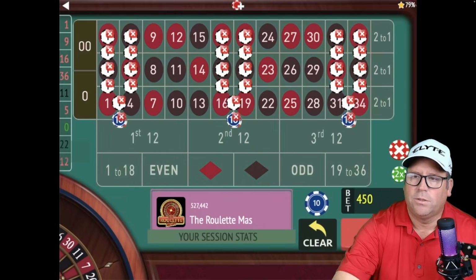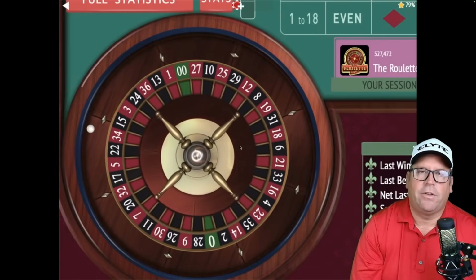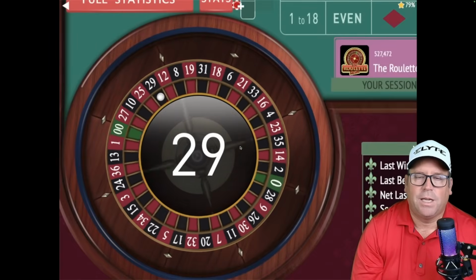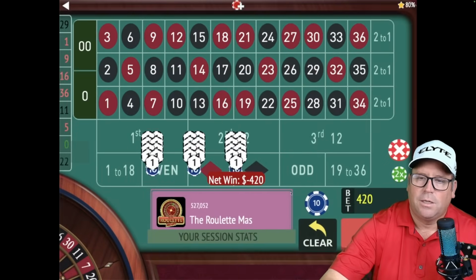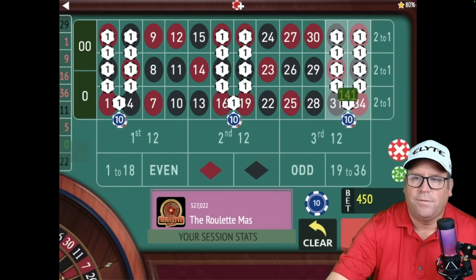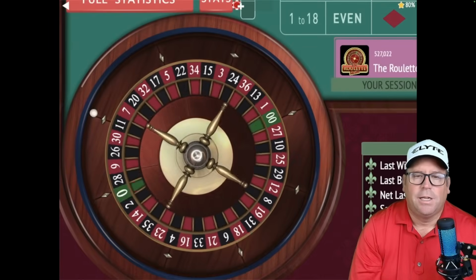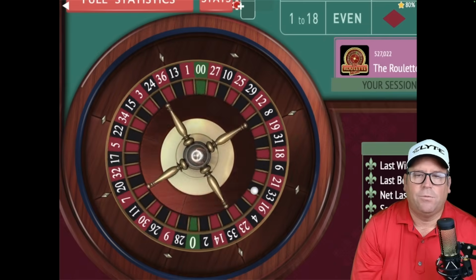We'll reduce. And so you have to kind of know what the advantages and disadvantages of each system are. But that's a 29 black there. And we lost again. So we're testing this out just to see if it will come back. We're at minus 2168 right now. And so far it has not. So this is definitely one you can test.